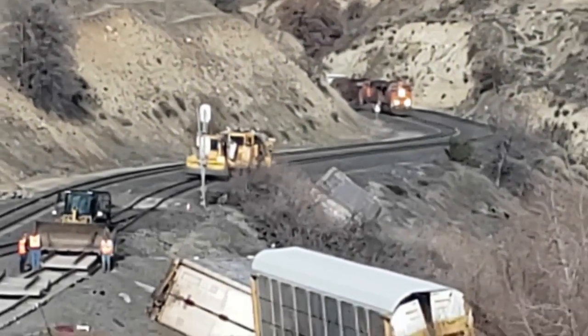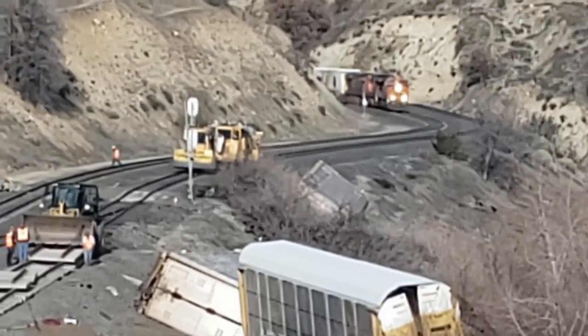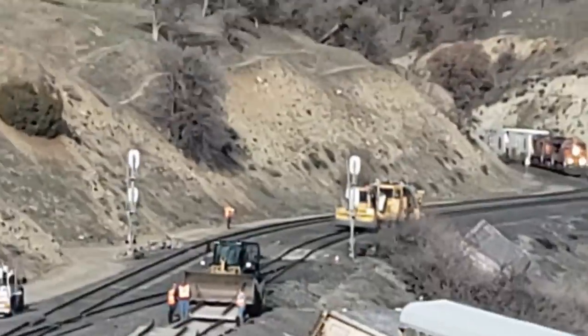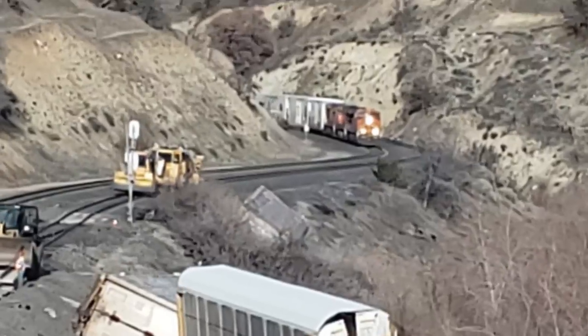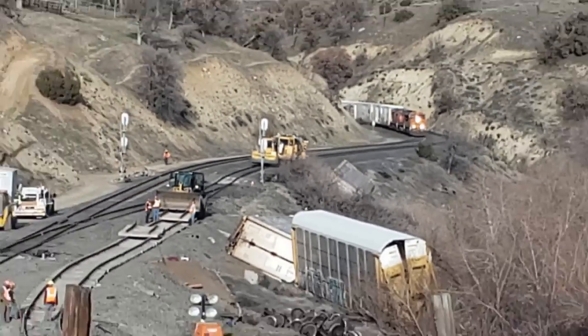BNSF, and they do have a Form B here. Get out the binoculars and look down there. Just to the left of where the locomotive is right now, you'll see that. I'll try to get it, but I can't zoom in anymore. You see that there's a silver back of a sign there, and that's the red flag for the work zone of the Form B.